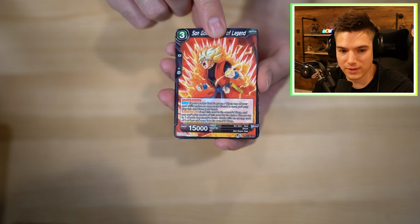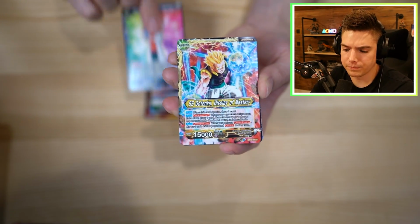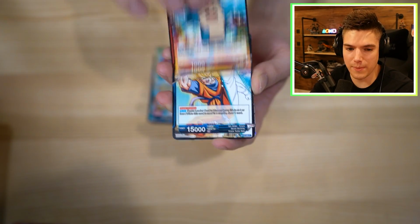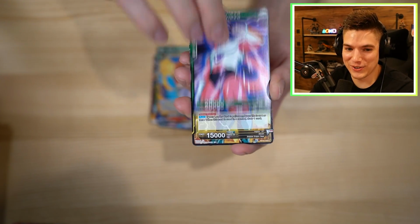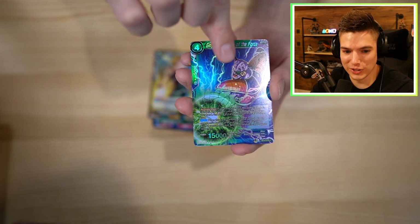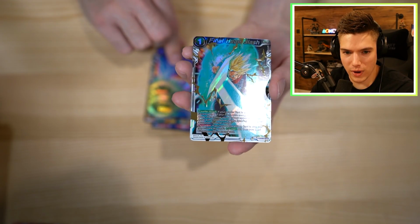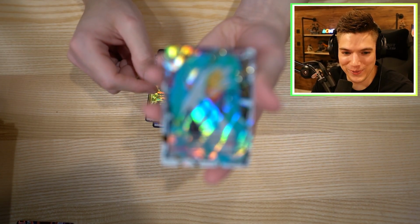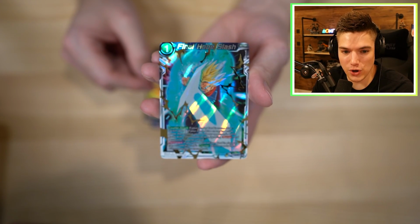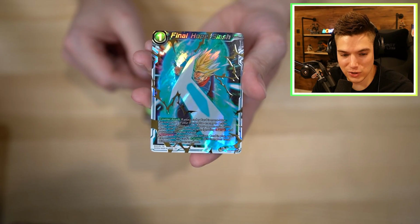look at this Xeno Goku. There's a Xeno Goku a couple sets back that was like a special card typing. I can't remember what it was now, but dude, that card looked incredible. Absolutely in. Ooh. Yo, hang on. Is that an SR? Oh, it absolutely is. Wow, that looks incredible. What? Dude, that is awesome. The Final Hope Slash. Yeah, that looks really, really good.